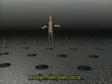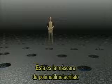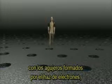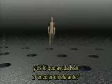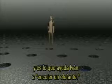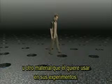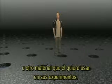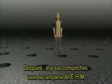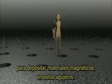I said really, really close up, didn't I? This is the polymethylmethacrylate mask with holes that were drilled in it by the electron ray. And it just might be the stuff that helps Ivan shrink an elephant. This mask here is on top of a layer of silicon, or whatever special material Ivan wants to experiment with. Then, he and his cohorts use the MBE chamber to put magnetic material into these holes.